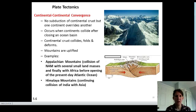These are the collision of North America with several land masses and its collision with Africa before opening the present Atlantic Ocean. A good, active evidence of continental collision is the Himalayan mountains. There is actually continual collision. The Indian continent is actually actively colliding with the Asian continent. And the Himalayas are actually growing at a significant rate every year. The mountains are building up, and they're also spreading outwards because of this collision. So this is a very active process on the Earth still.